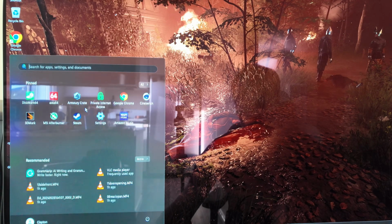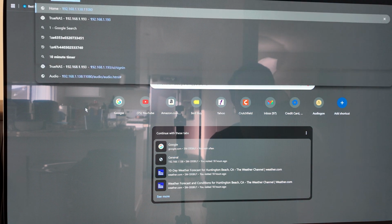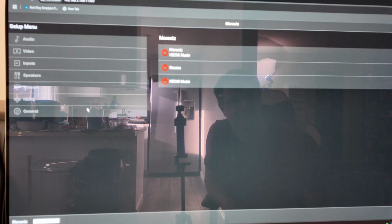And I'm just going to open up a web browser and type in 1, because it's going to be the last IP address that I searched. But this is literally every setting for the Marantz AV receiver. I can change anything in here.